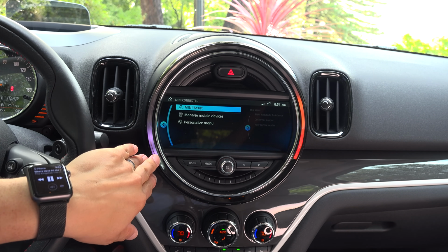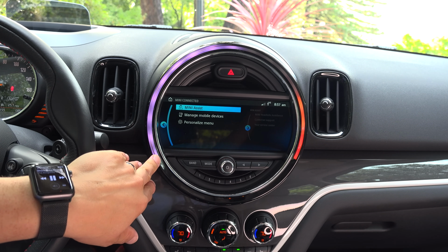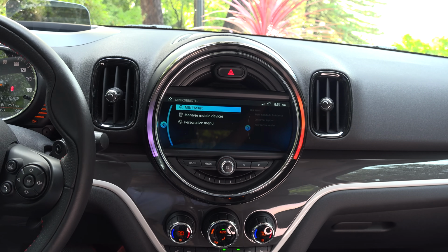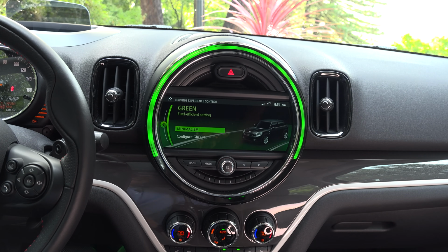Outside the infotainment screen, we have this LED ring. This can be adjusted to perform several different functions. Right now, it is mimicking the tachometer, so as I rev the vehicle, you notice it'll climb right over there. It also indicates the drive mode that you're in, so if we choose the green mode, it flashes green momentarily. If we go back to mid, it'll flash amber, and then of course, sport will flash red.